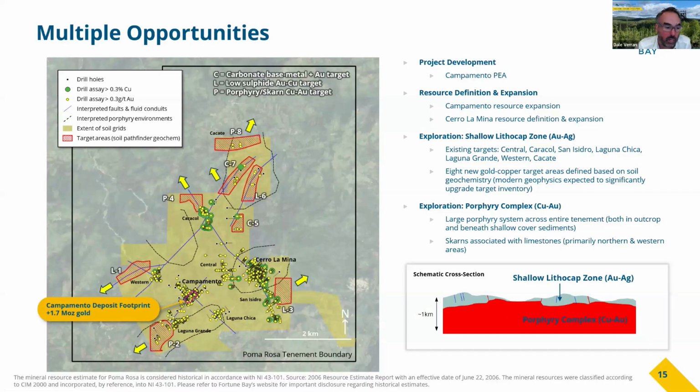At Cerro Lamina, there's been significant drilling done, particularly by Kinross, and that has the ability to move to a resource, as well as some significant growth potential around that prospect. In that shallow lithocap zone, there are numerous existing targets that have been drilled previously, but warrant further exploration. And then on the basis of the soil geochemistry alone, 8 new areas have been identified based on the soil geochemistry pathfinders. Increasing the soil grids will obviously help add additional targets. And then the modern geophysics is expected to significantly upgrade the target inventory.